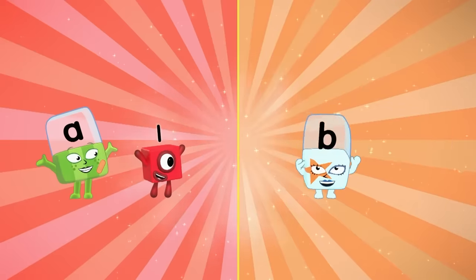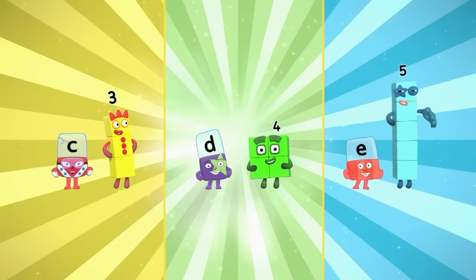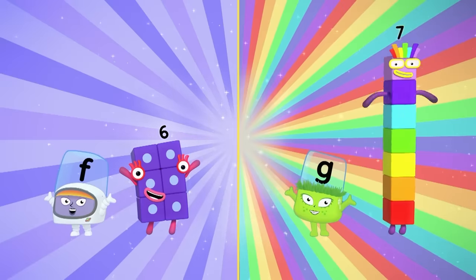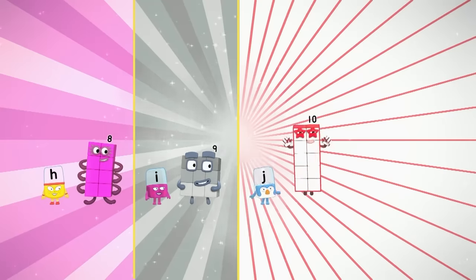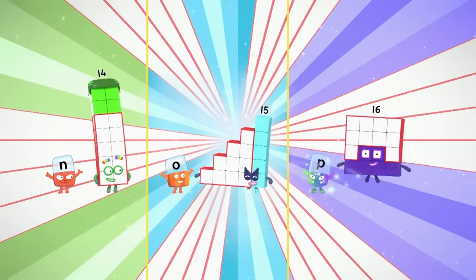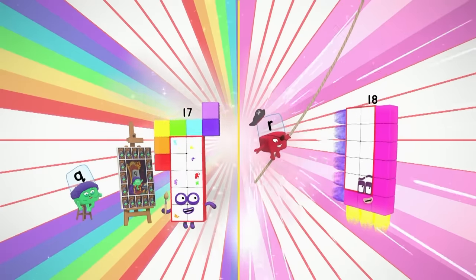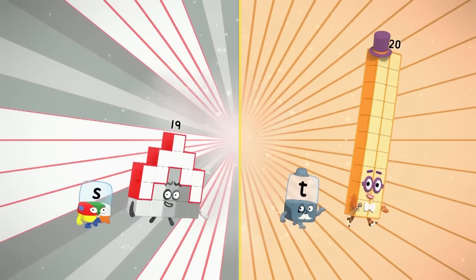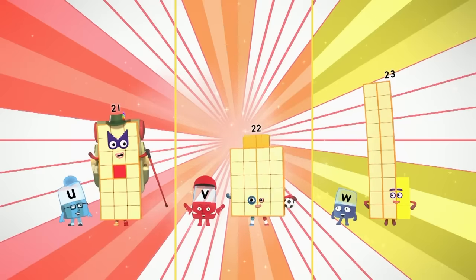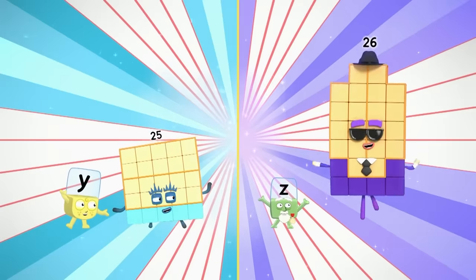A. 1. B. 2. Counting things is what we do. C. 3. D. 4. And E. 5. Everybody time to jive. F. 6. G. 7. H. 8. I. 9. J. 10. K. 11. Kick it. L. 12. And that's 8. Wait. 10 and 3 is what you mean. N. 14. O. 15. P. 16. The party queen. Q. 17. R. 18. Racing through, we're really keen. S. 19. And T makes 20. D for 2 times 10 is plenty. U. 21. V. 22. W is 23. X is 24. Hooray! X is here to save the day. Y. 25. Z. 26. T times 13.